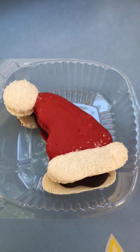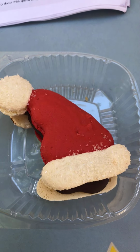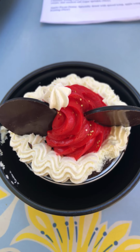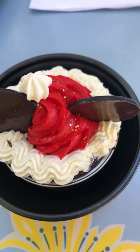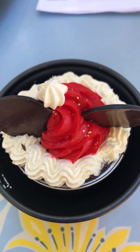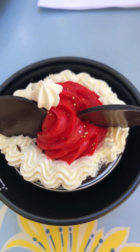This is the Santa Hat macaroon, which is a chocolate ganache with peppermint cream filling. This is the Christmas brownie, which is a dark chocolate brownie with white chocolate mousse, a white chocolate, or I guess it's a whipped cream Santa Hat, and white chocolate Mickey ears.